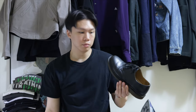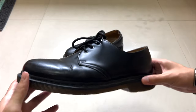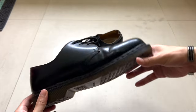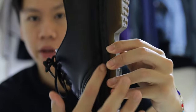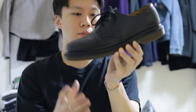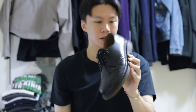I'm not gonna talk too much about the details because you can see tons of reviews or unboxings on the internet. You can say it's just a normal lace-up leather derby, but it literally can fit with all kinds of outfits. It might look a little bit strange on mine because I removed the classic yellow stitching at the back, because I like the old black shoes recently.